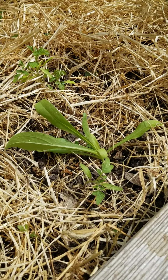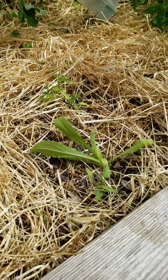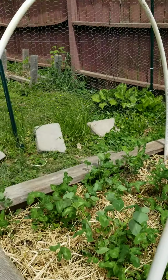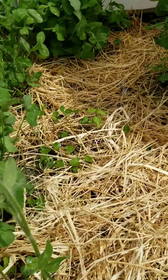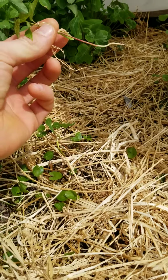Nice calendula popping up here with some volunteer tomatoes. You know, one thing I was always concerned about with the raised beds being essentially right underneath all these trees. The sunlight doesn't really affect it much, but they do get a lot of growth. Like you can see this little sprout.